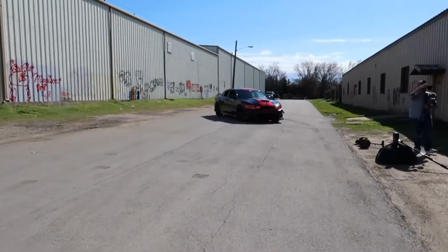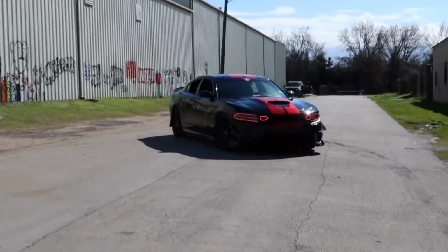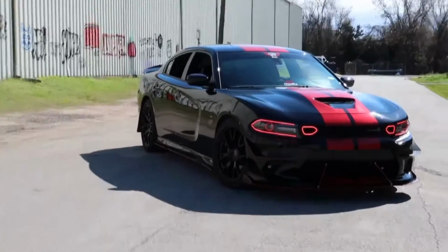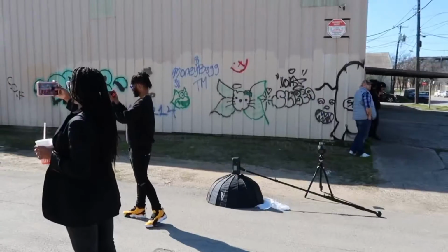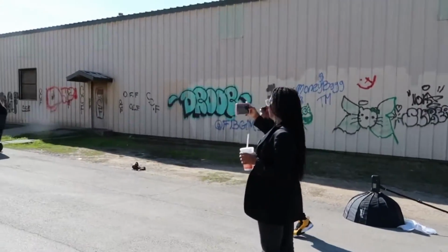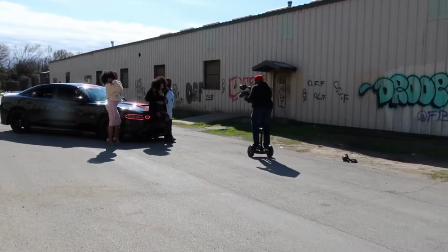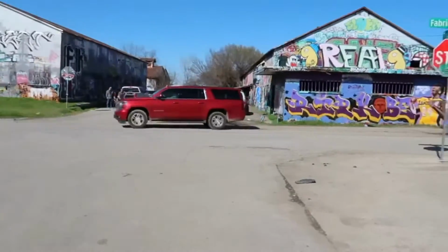But you can see Bloody Scat looking real good, man. I gave it a good wash early in the morning. But yeah, black paint is just hard to keep clean, man. It's just insane. We got people that came from Shreveport and Dallas, man. We lit. My guy Kilo over there working magic. I swear he's the best at that. And we got a couple other people, man.